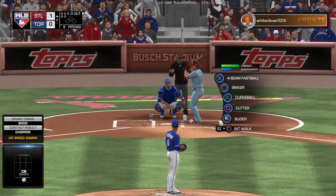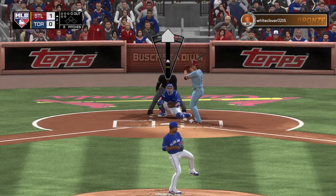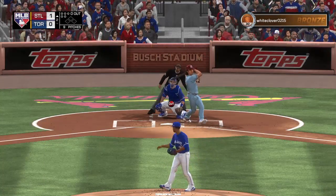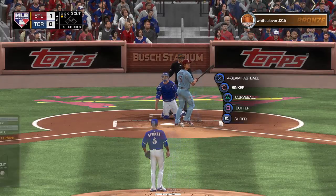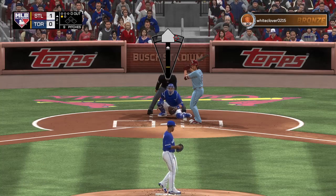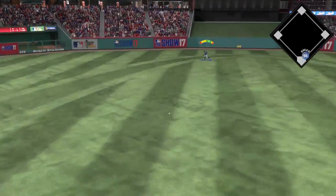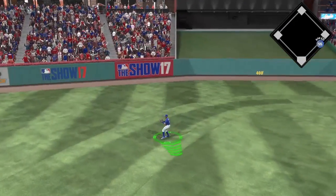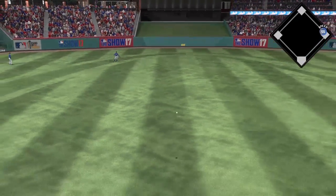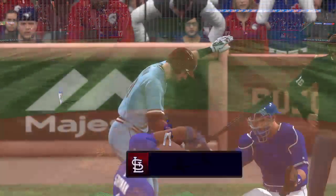Here's Randall Grichuk. He begins play in this one with his batting average over the 310 plateau. Randall Grichuk. Good swing, just got to try and straighten that one out. The windup and the 0-1. And they'll start this inning off with a base hit as that one's through. So a base hit to kick things off here.